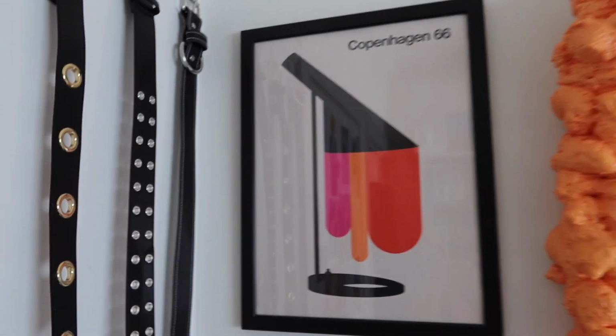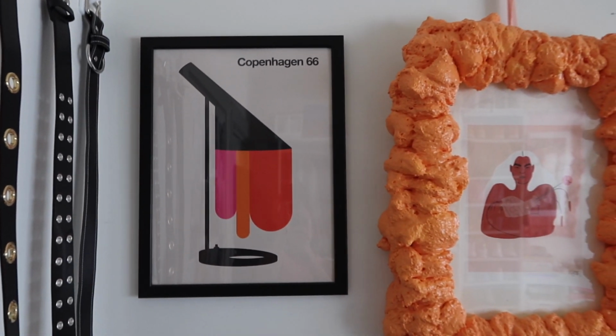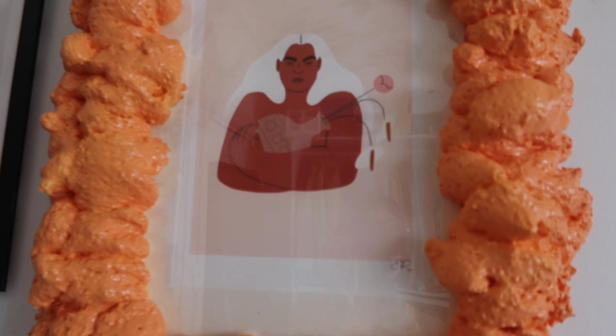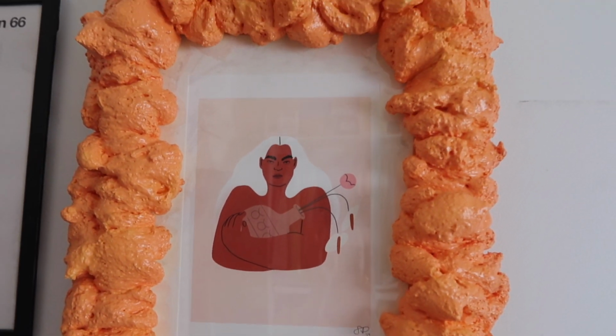Okay. And then I have two prints on the wall. The first one, the Copenhagen one, is from Desenio, which I love so much. And the second one I got from Bed Threads. I'm pretty sure the artist is called Sarah D'Angelo, and it's a Taurus zodiac print. It's so gorgeous. Again, the frame is custom DIY foam frame stuff. I wanted to experiment with some peachy paint. It's not really peach, it's more orange.